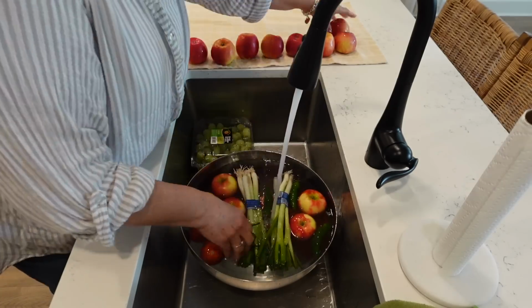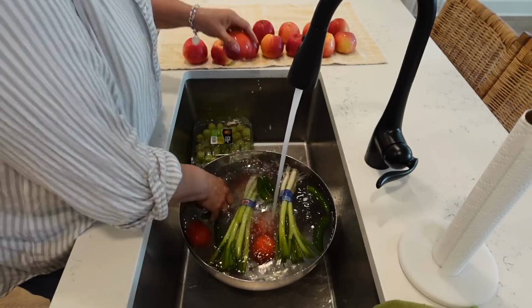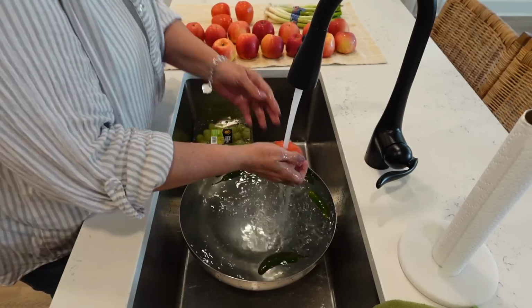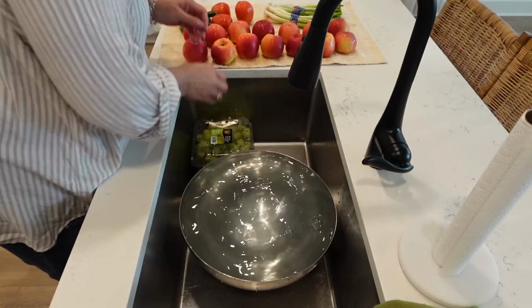Now I'm just rinsing everything off and setting it out to dry. I like to try and dry everything pretty well before I put it away. And then we're going to check on the chicken, and we're going to start prepping our ingredients for the enchiladas. I like to have everything prepped in an assembly line before I start putting it together.